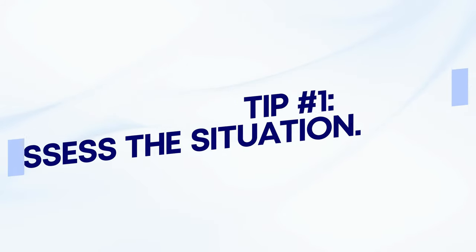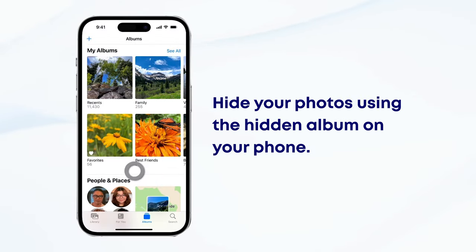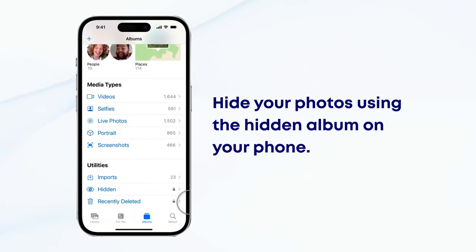The first thing we need to do in any problem is assess the situation. We need to figure out what our baseline is. What are the problems or the physical signs that we see? Because we want to take photographs of it. Yes, put these photos in a very secure place, a hidden place on your phone.